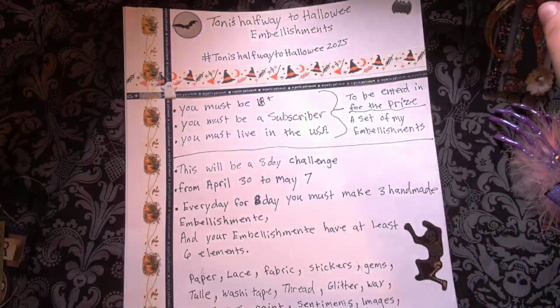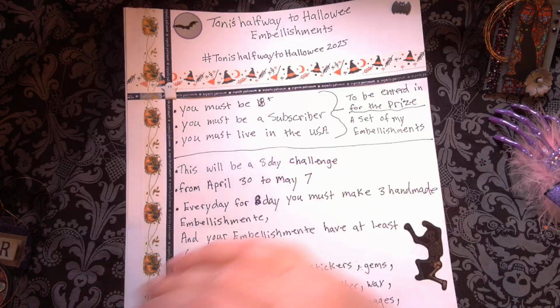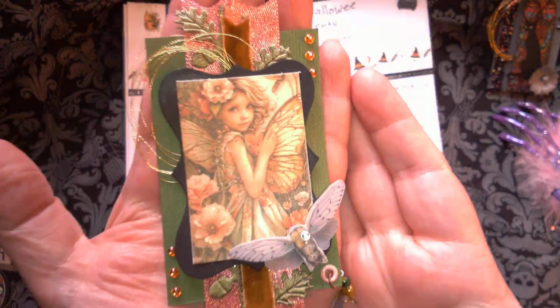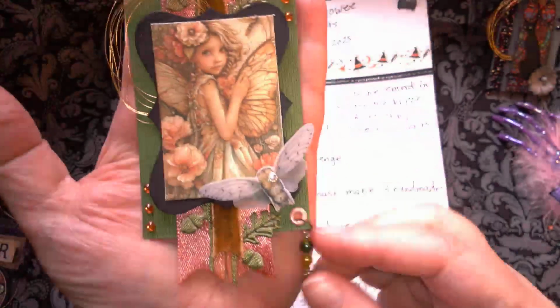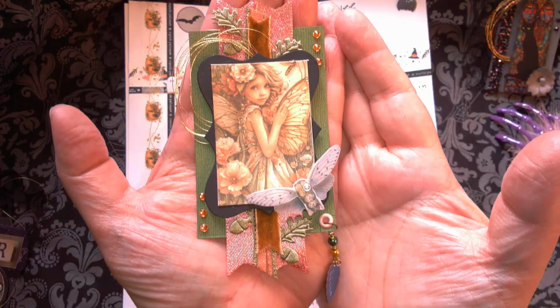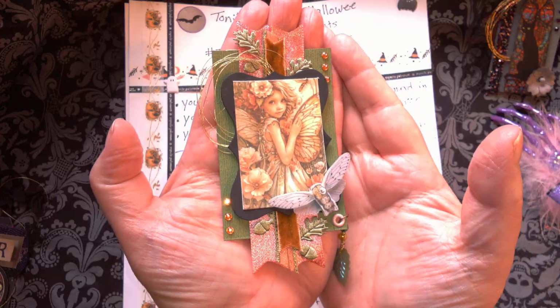Okay, so there's one example of different elements I've used. Okay, here's another one. This one is for a future fairy journal. Before I tell you, can you see all the elements? Can you see them all?